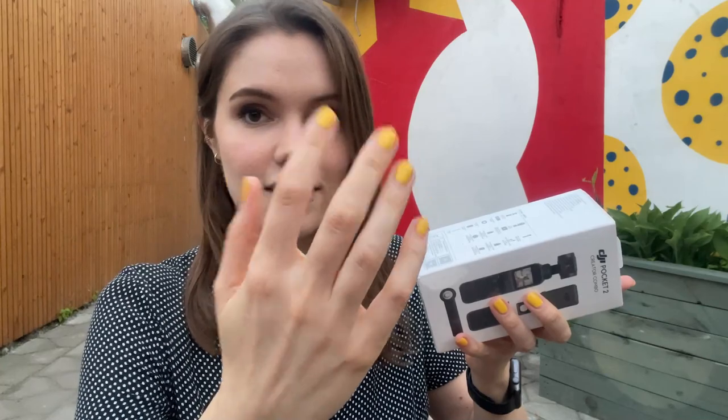So, pretty much the same, right? Okay, let's see what's in the box. Like I said, this is Pocket 2 Creator Combo, so it comes with more stuff than just Pocket 2. Okay, I don't have my knife with me. Oh, this worked. This is why I have long nails, huh? Well, this is long. Hey, let's see. Yay! Freedom! Okay, let's see what's there.